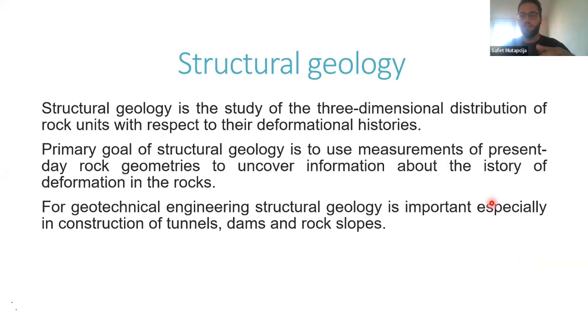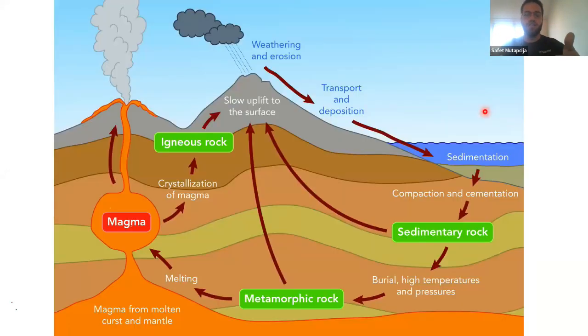We have the food chain. Okay, let's call it a rock cycle. Yeah, you can call it a chain as well, but it's more like a cycle, because it's happening all over. You have a hydrological cycle as well.